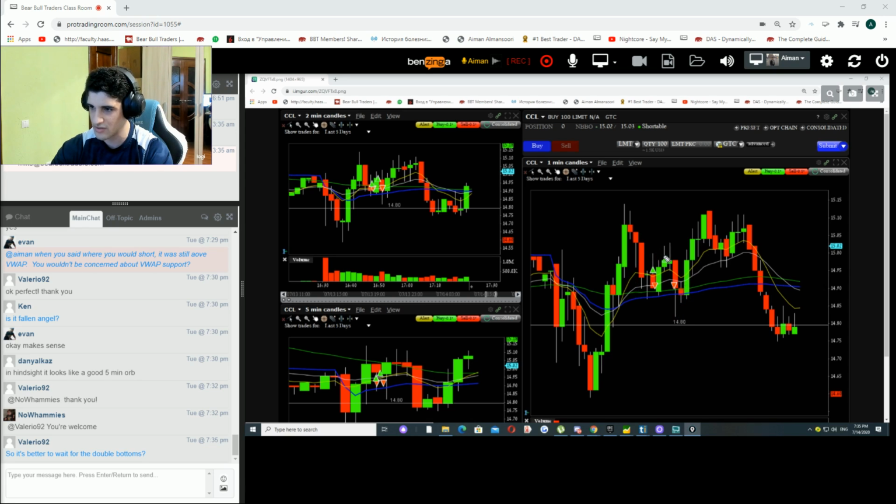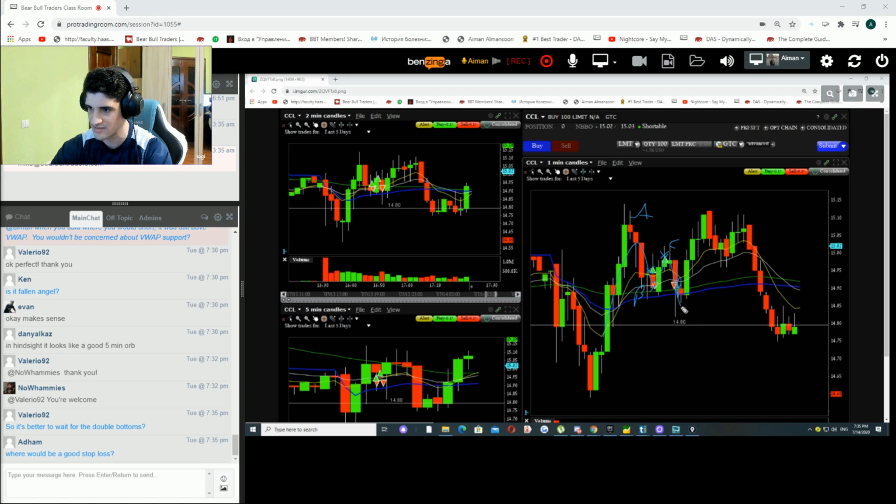Here I wouldn't have taken it to the long side, same thing, right? You take it to the long side, you get stopped out, you assume that this is an ABCD pattern, but still, this could also be a reverse ABCD pattern, right? And then just drop down. So I would have avoided both trades right here. Here it would have been decent. Right here, decent, not perfect.